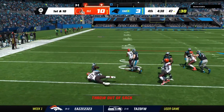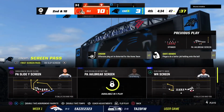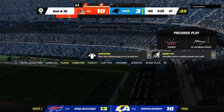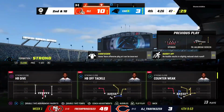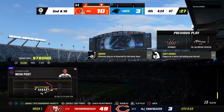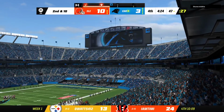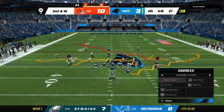That's complete to Mooney. No gain on the play, and that'll bring up second down. Well, that was a simple throw and catch, but even with that completion, 0 yards gained, so they're behind schedule on down and distance. I think they were hoping to get it to him. He can make a man or two miss, but that window closed quickly. Second and 10.